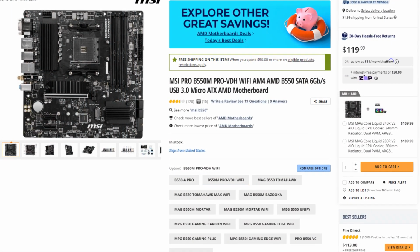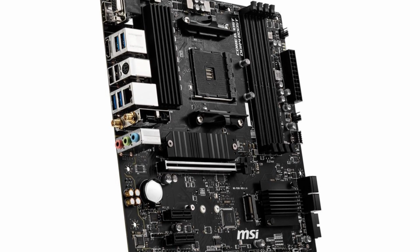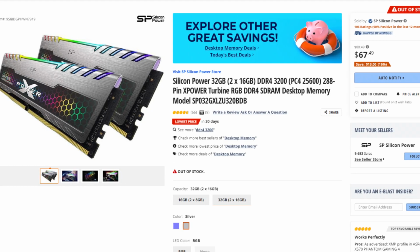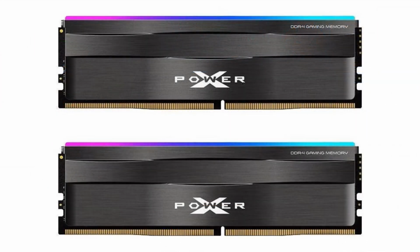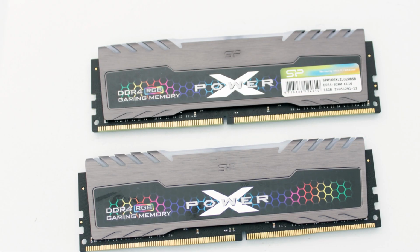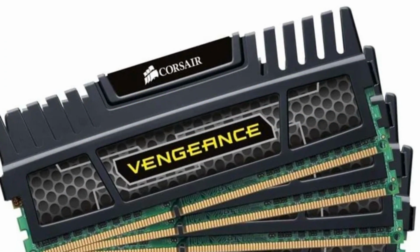For the motherboard, I picked the MSI B550M Pro VDH Wi-Fi. This is not the flashiest motherboard, but it comes with Wi-Fi included. You have enough M.2 slots. On top of that, you have BIOS flashback, which you may need for the Ryzen 5 5500. Now for the memory kit, I picked the Silicon Power RGB 32GB RAM kit. This is 2x16. For streaming, I do recommend going with 32GB of RAM. However, you can get away with 16GB of RAM as well, depending on the tasks that you want to run while streaming or the games that you play. If you want to save some money, go with 16GB of RAM. However, if you want to have a bunch of tasks open while streaming, then 32GB of RAM is definitely recommended.